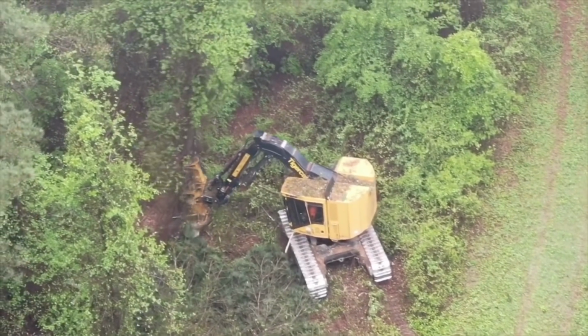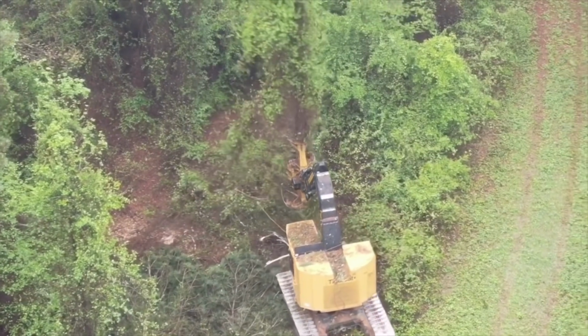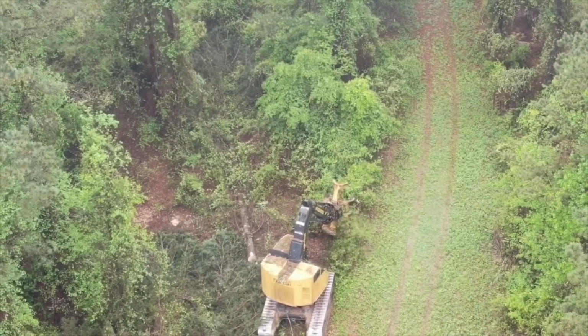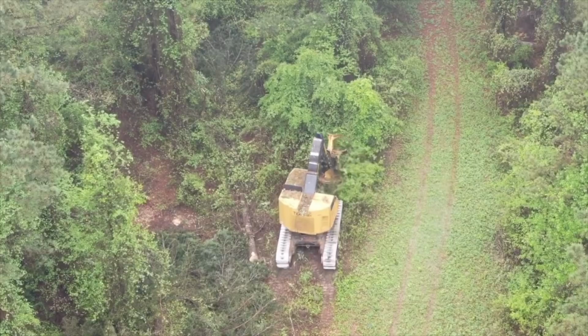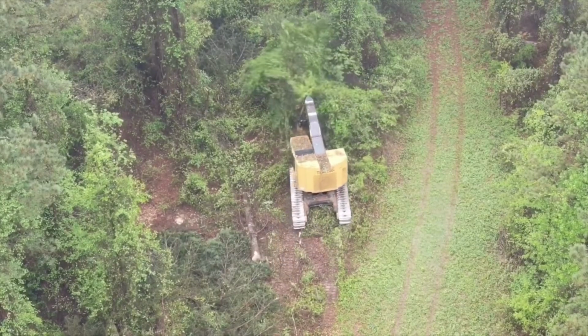The underbrush, look at the vines on the trees right there. The underbrush and the vines are really bad here, and that's kind of the norm on this stuff. And you see what Derek's about to drive through right there. See, it's just a wad of junk.